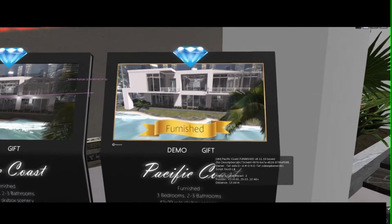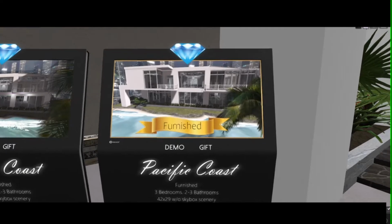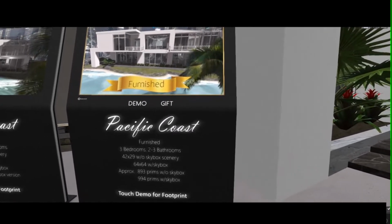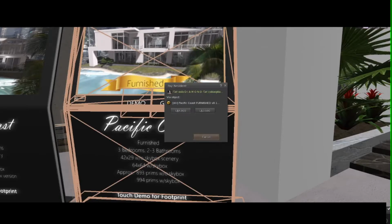Now we are at the Pacific Coast Home. This is one of the smaller offerings. 3 bedrooms, 2.5 bathrooms, 42 by 29 without skybox scenery, 893 land impact without the skybox, 994 with the skybox, and your pricing is $4,000 without the group and $3,600 with the group. So let's take a look inside.